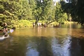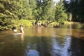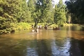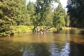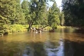Hey folks, if you're just joining back again, this is the Michigan Department of Natural Resources and the Grand Traverse Band of Ottawa and Chippewa Indians Natural Resource Department doing a discretionary fish community survey on a section of the Ottaway River just down from the Brown Bridge Dam Removal Project.